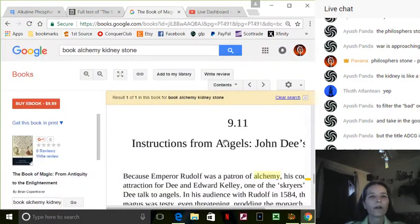And there's another called The Book of Magic, From Antiquity to the Enlightenment. I keep running into Emperor Rudolph. This is like the second or third time. And it reminds me of the video, I don't know if it's Cicada, 7's Exposed, the one where they showed the red nose and the nose being repaired on the Sphinx.